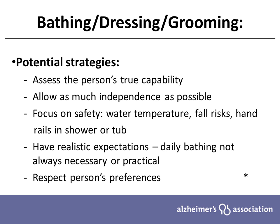People with dementia don't need to have a daily bath in most situations, and caregivers sometimes need permission to let some of those things go. And also, we need to allow as much independence as possible for the person. For example, if you can get them to sit down in a shower chair in the shower and then hand them the washcloth, they might be able to do most of the bathing, most of the work with the washcloth.